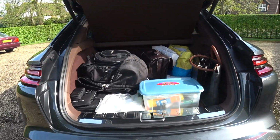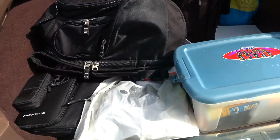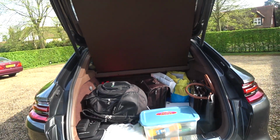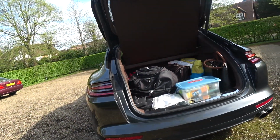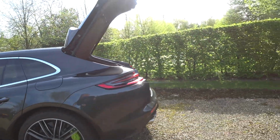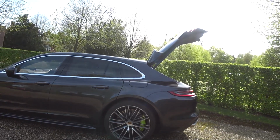Plenty of room for my PPE, hard hat, boots, work stuff, cables, adapters. I've got my laptop in there. I've got everything that I need for a typical day at work and a day at the office. As you can see, it's got this nice look even with the tailgate open.